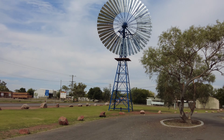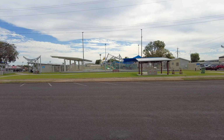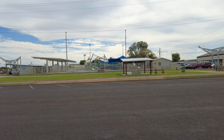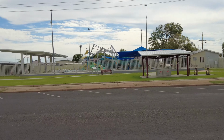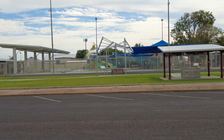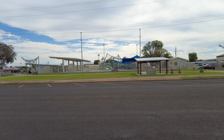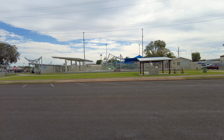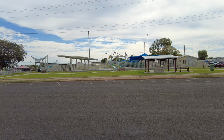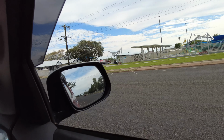Righto, let's go and have a look in town. So just across the road there, they've got the swimming pool, my barbecue's outside, and a water park inside there. Not sure how well you can see it. There is people in there, so we're not going to get any closer and film in there. But that's just nice to let you know, due to the fact that the weather here is quite hot.